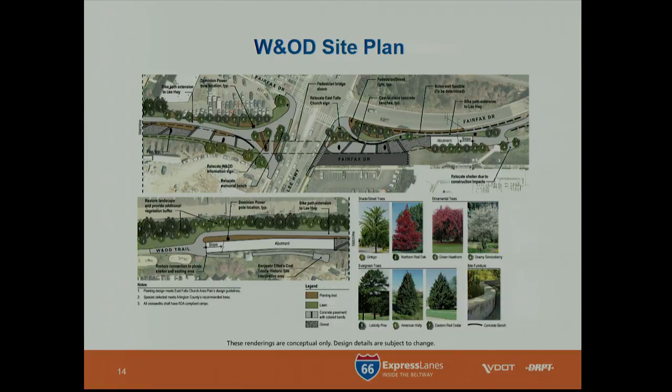This can still be adjusted based on our design builder. If people don't understand the design build process, we bring the design up to about a 30% completion stage, and then it's up to the design builder to finish that design. So there's lots of refinements that can occur after this.